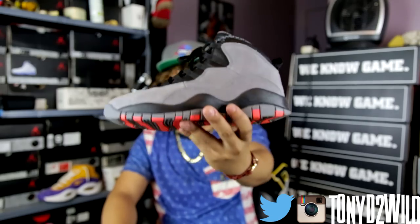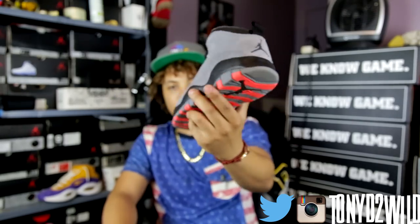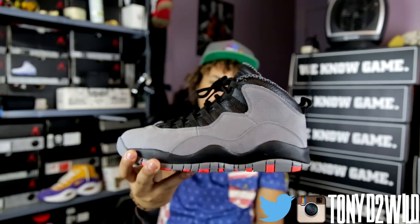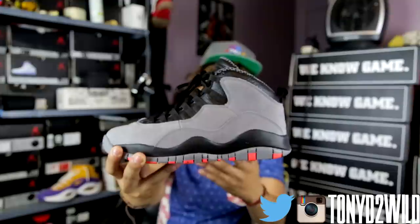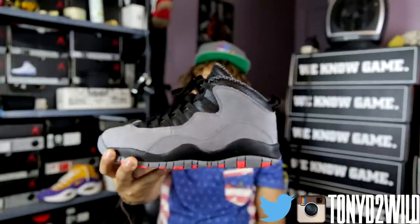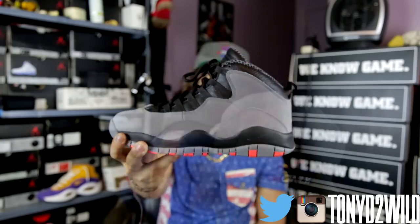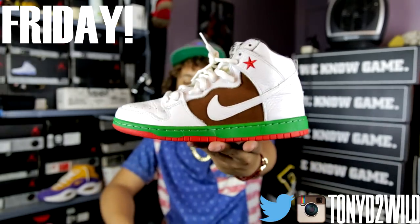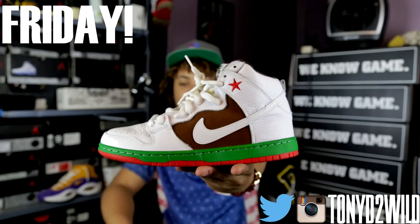Very sick colorway, sick shoe, and very nice materials in my opinion. Very similar to the Jordan 3 Powder Blue and how I feel about the quality, feeling as if this could be a remaster. The suede is very, very nice. Jordan 10 Infrared.